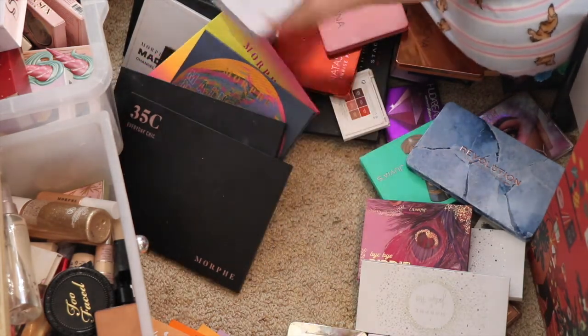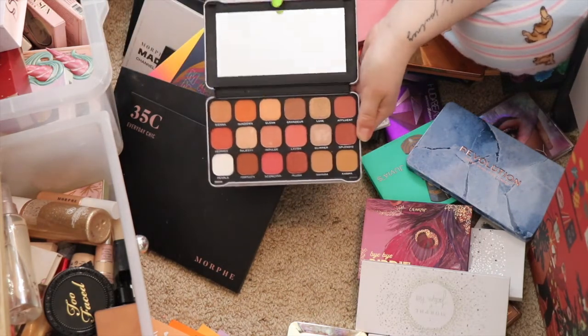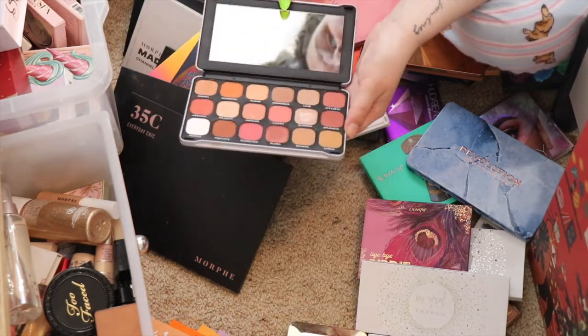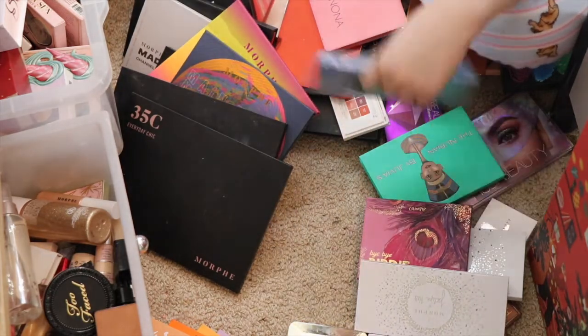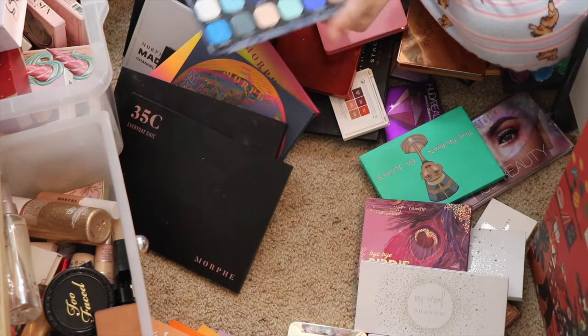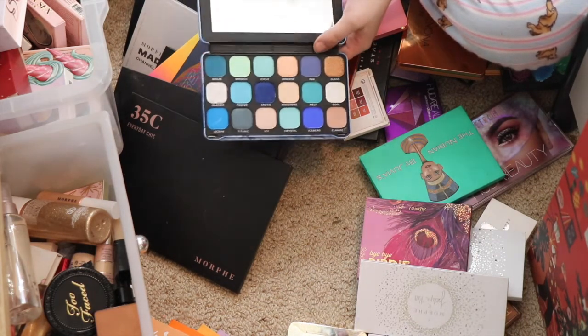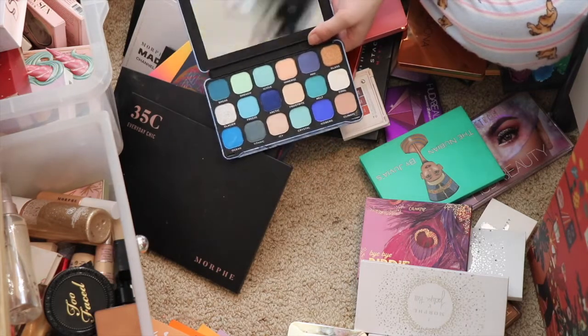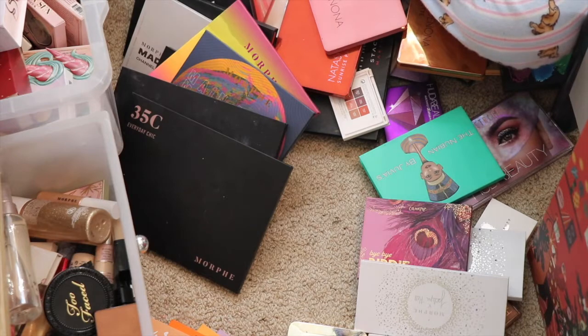This is another one of the Forever Flawless palettes. This one's called Decadent, and I think that once again I'm going to get rid of this one. I just don't really reach for it. Absolutely love the formula, but yeah. One I will keep is the Ice one because I love this. This is so cool to me. Even if I never use it again, this colour story just has such a place in my heart that I love it.